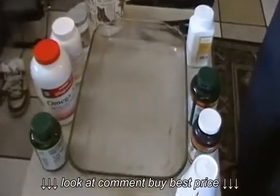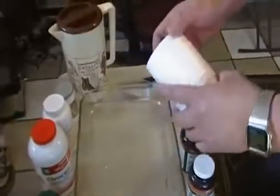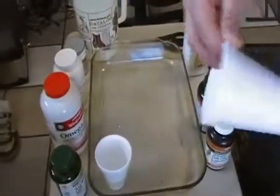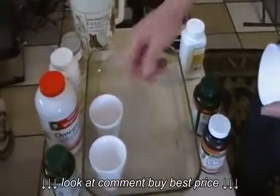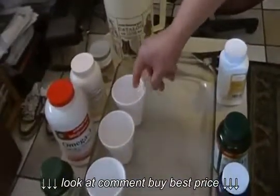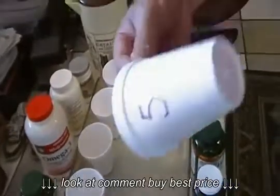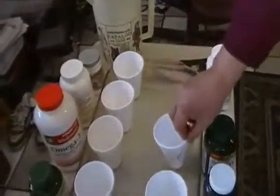What we need to do this experiment is put in the styrofoam cups, numbered from 1 to 7. As you can see, they're brand new. If you want to do the experiment, make sure you're using the same brand and same thickness of styrofoam cup. Two different brands have different height and weight. It's not really a fair comparison, so we will try to do a fair comparison.